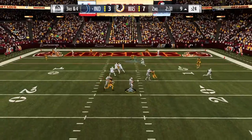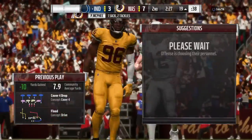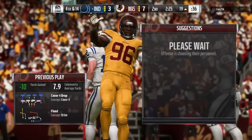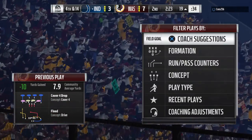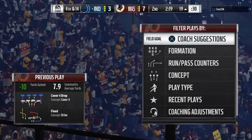From the gun on 3rd down, Luck. Now the pressure gets there, and he goes down just inside the 20 at the 19. Pernell McPhee in there to drop him for a loss of 10, and it'll be 4th and long.